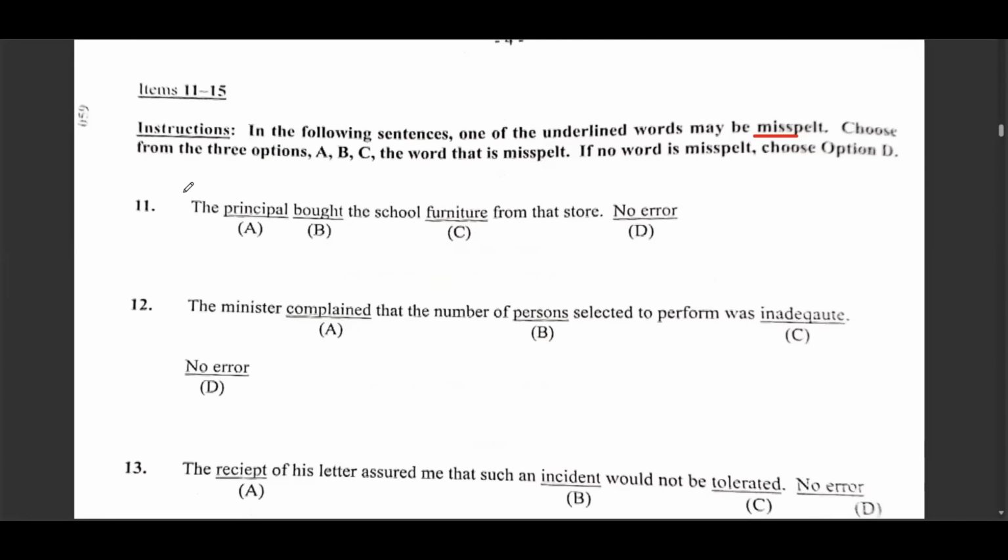All right, so number 11, the principal bought the school furniture from that store. So principal, that's good. Bought, that's good as well. Furniture, this is spelled correctly. So D is our answer. There's no error here. Number 12, the minister complained that the number of persons selected to perform was inadequate.